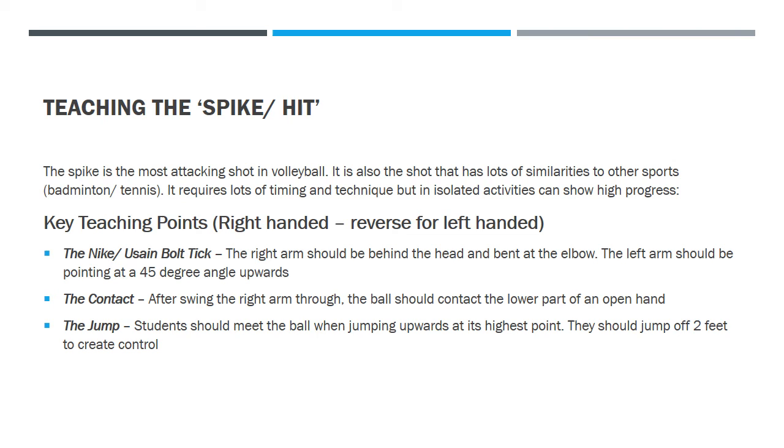Like I said there, the Nike Usain Bolt tick, it's crazy, but the students these days don't really know who Usain Bolt is, from my experience, so I have changed it to a Nike tick. However, it should look like that. Your dominant arm is behind and your other arm is aiming in front. 45 degree angle upwards, that's only a rough guide. As long as they're pointing upwards and over the net, that'll do the job.